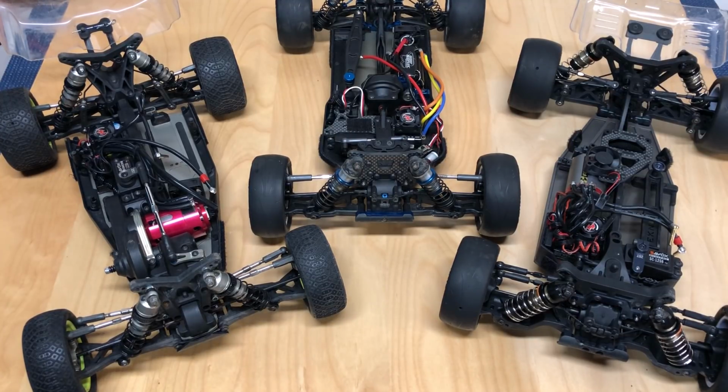It's a little bit harder to find setup sheets. There's not as many things being updated, I think, race-wise from all the races. So a little bit harder to be a TLR driver, I think, in terms of support. And then Tekno is going to come in third place.